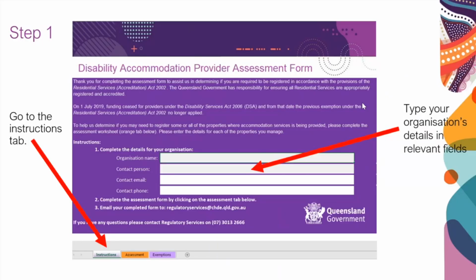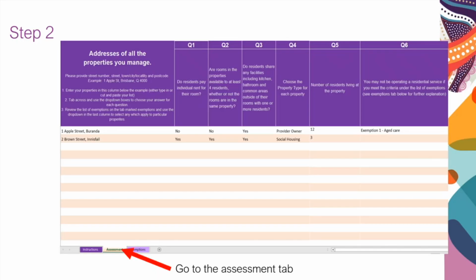So with the assessment tab, what you would need to do is complete the columns with the addresses of all the properties you manage, and this will determine whether those properties will fit the criteria for a registration. So if you just list all the properties down the first column, question 1 will refer to, do residents pay individual rent for each room? Then you click on the yes or no button under question 1. For question 2, any rooms in properties that are available for occupancy to at least 4 residents, whether or not it's in the same property, you click yes or no for question 2.